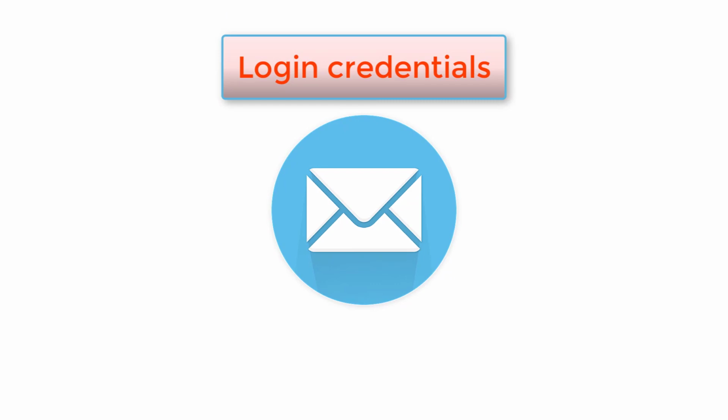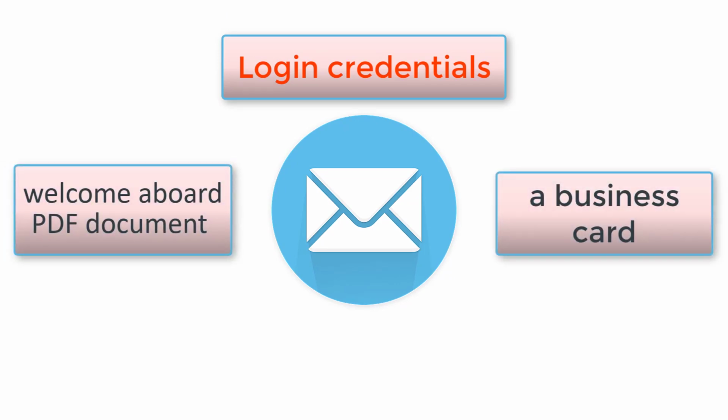Last step is to check your email again. The final email will have your login credentials and attach a Welcome Aboard PDF document and a business card. Pre-sized and pre-filled, ready for print, you're all set.